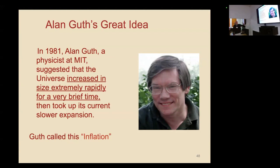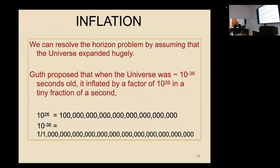At that time, I think there was a lot of monetary inflation, and so he came up with this idea that when the universe was young, really young, 10 to the minus 35 seconds old, then it suddenly expanded by this much. I don't even know how to say that number. It's a huge expansion. This is a theoretical idea.